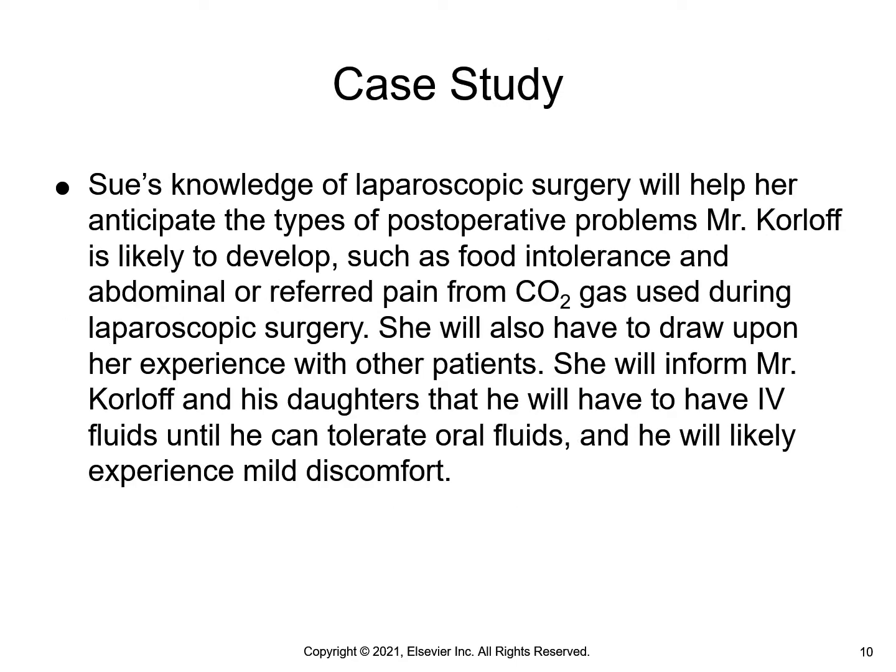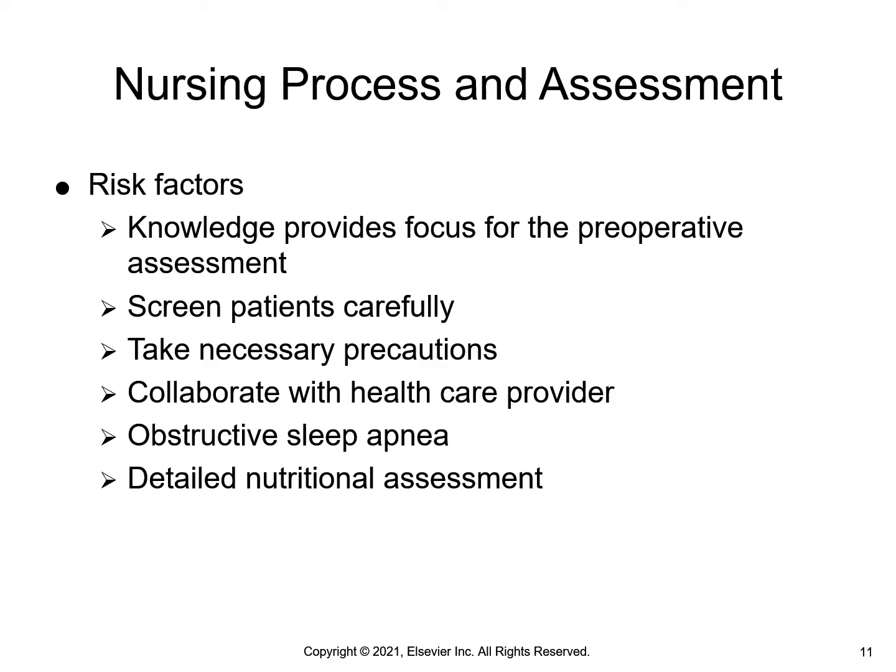The student nurse's prior knowledge of surgery will help her understand the needs of her patient. Some patients will require a more detailed nutritional assessment to determine their surgical risk. Allergies to medications, latex, and topical agents that are used to prepare the skin for surgery may create significant risks for patients during surgery.